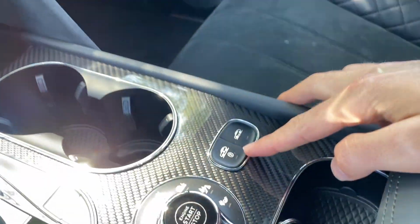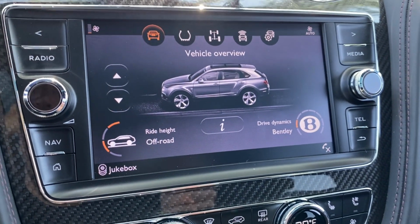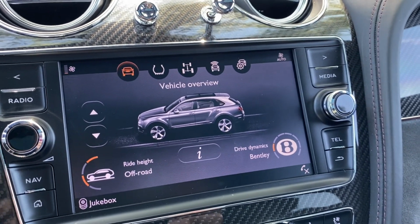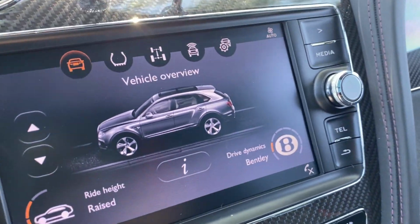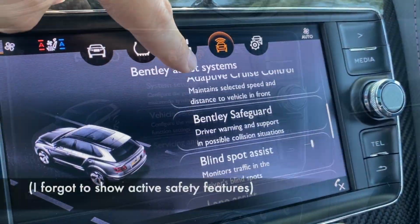If you want to raise or lower the vehicle, you can do so here. Or you can click the car, and then you can easily just go up or down to raise or lower the suspension. There is also a control in the trunk that I will show you in a moment that will allow you to lower the trunk so it makes it easier to put in luggage. And then this tells you which driving dynamics mode you're in. Anything else worth showing in here?